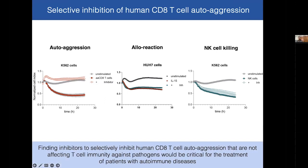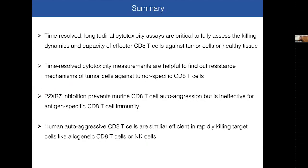So we think that having inhibitors that can selectively inhibit autoaggression compared to antigen-specific killing, because antigen-specific killing is critical for eliminating infected target cells, would be very important to find and also helpful for treatment of patients with autoimmune diseases.